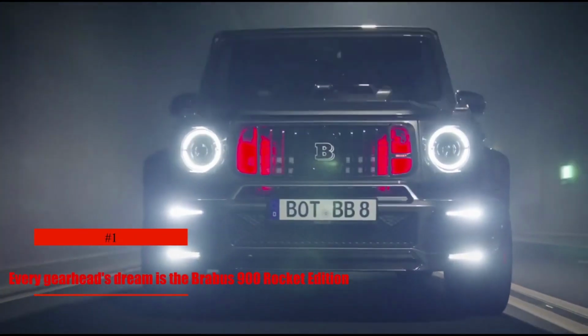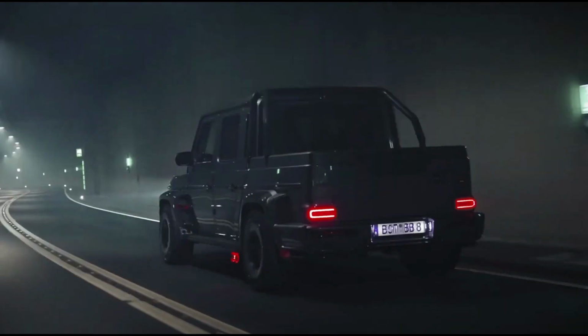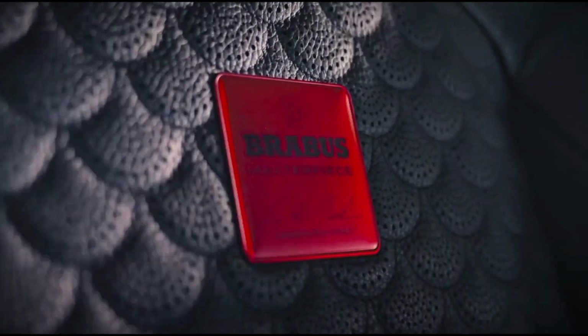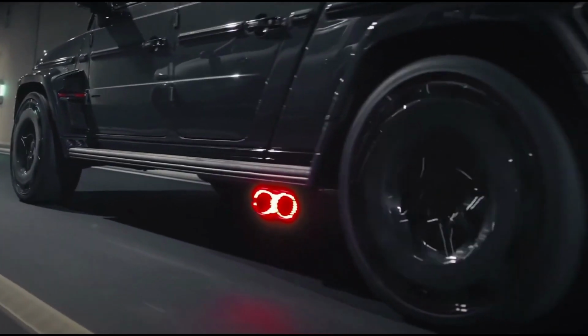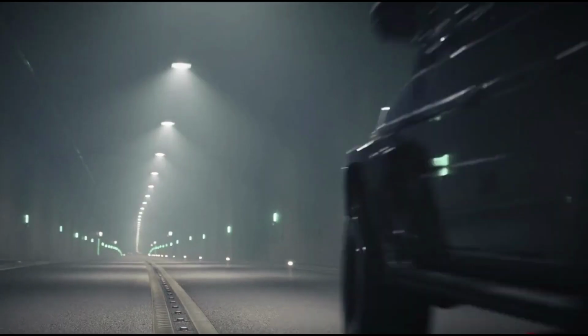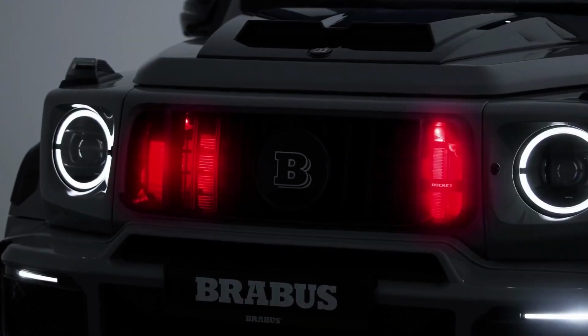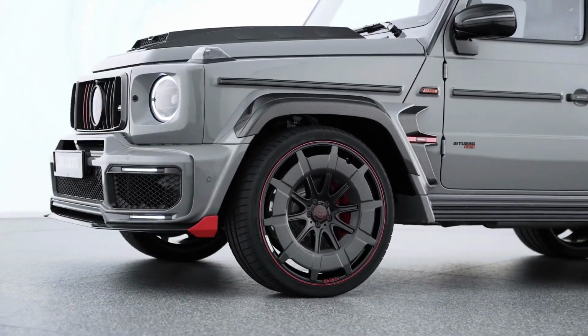Number 1. Every gearhead's dream is the Brabus 900 Rocket Edition. The Rocket 900 is yet another highly uncommon G-Class SUV that departs the Brabus factory. The Rocket 900, the antithesis of everything calm and amiable, is powered by a 4.5-liter twin-turbo V8 engine that produces an absurd 900 horsepower and 922 pound-foot of torque. The Rocket 900 G63 was only produced in 25 pieces by Brabus, who identified each one as 1 of 25. The 2.5-ton SUV is propelled by this from 0 to 60 miles per hour in 3.7 seconds. The Brabus G63 Rocket 900 won't let you down if you wanted to tow a small settlement.